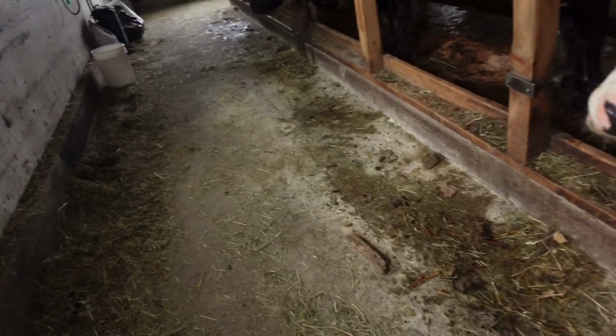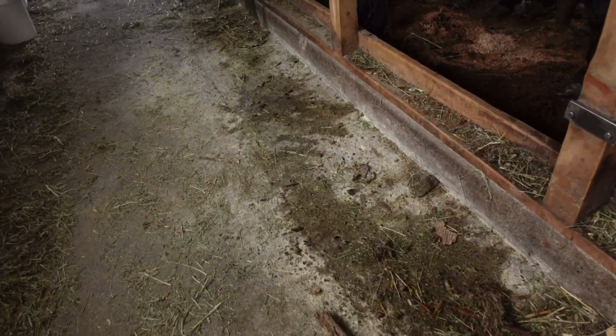Okay, so we just finished milking, and the girls have finished eating their dry bale. So now you can really see some of the stuff that's in front of them. You can see there's a rock right there, some cardboard, sticks, obviously, lots and lots of sticks. There's a pretty big one right over there. A whole bunch of crap.